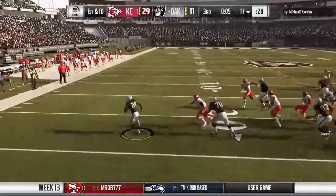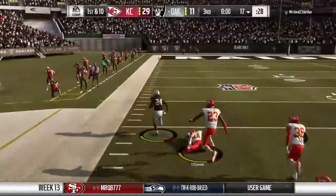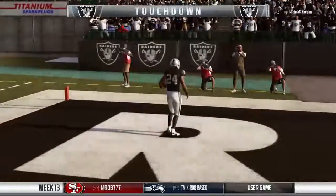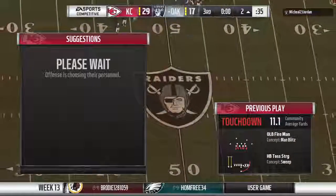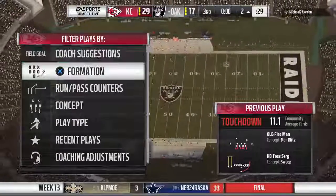They start the drive with Lynch. Got some room at the 30. Lynch busting free. And he's free going down the left side. It's a foot race. And all the way in. Touchdown, Oakland. Marshawn Lynch, his first touchdown on the year. And the Raiders make some inroads here on that deficit.